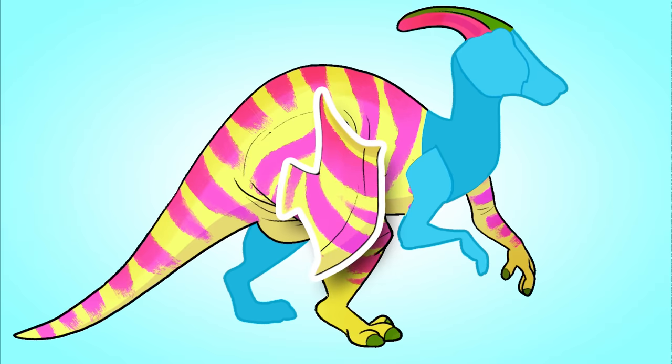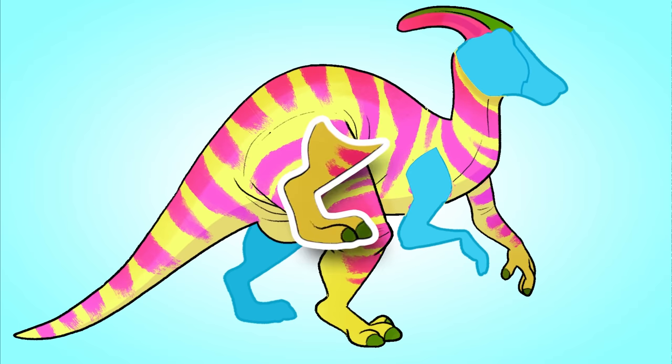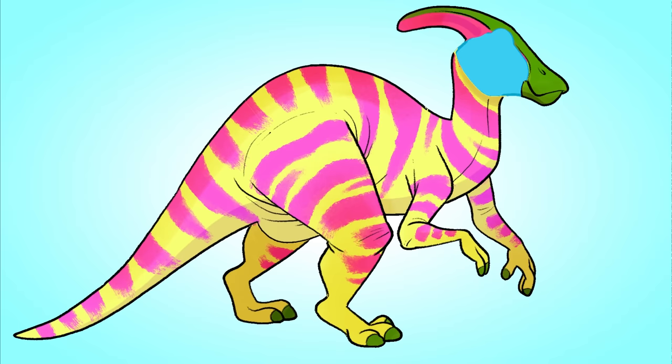What kind of piece is this? Oh, it's its neck! And this must be another leg? I wonder where this piece goes. Oh, it's its mouth. It kind of looks like a duckbill, don't you think? I wonder where this piece goes. Okay, so this dinosaur walks on two legs. It's got stripes on its back, a long tail, a duck bill, and a weird horn on its head.